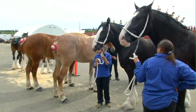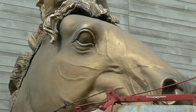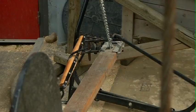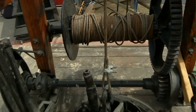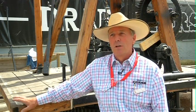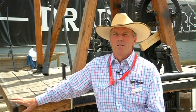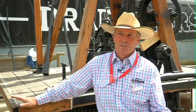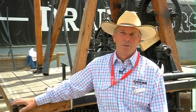For Dale, there's never a shortage of new information and facts about the draft horse. I just keep seeing this new equipment. Like this year from Pioneer Acres, we have this well drilling unit, and I never even thought about it till I seen it, and I went, that is absolutely cool. And the horse learns in no time, listens to voice commands, and away he goes. The firefighters is another really cool deal. All the road building equipment that we have here, it just goes on and on. It's just a really important part of our history.